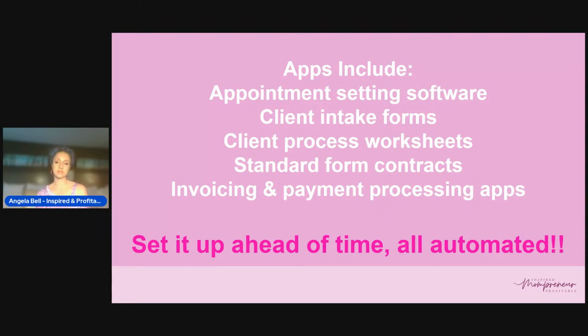Standard form contracts, right? You want everybody to have the same contract. You don't want to have to remember who is on a special contract or who got this extra perk, unless it's something that you are offering as a promo, right? And then you have a special contract just for that promo. Invoicing and payment processing apps. Again, PayPal, Stripe, linking it to your Kajabi or your GetResponse, having all of these things work together. Set it all up ahead of time and have it all automated, right?